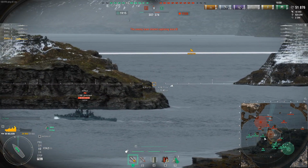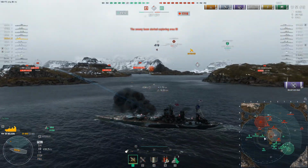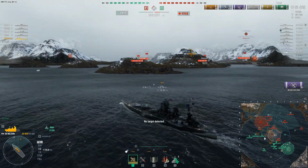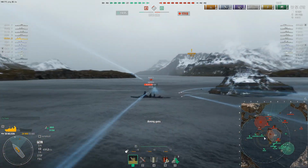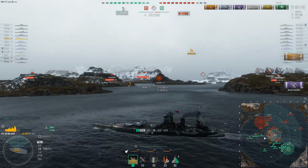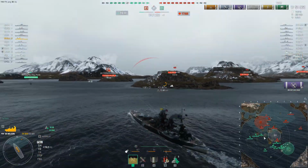Oh, I wish we had a CV to spot that. Right. He's back magically, but I wish we did have a CV left. But he did die, sadly, because he ran out broadside to 14 ships. It is what it is, though. So we do get a fire.